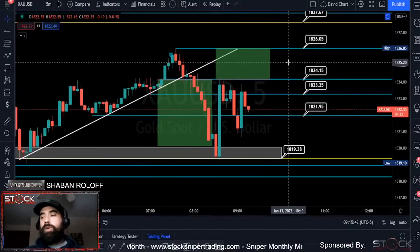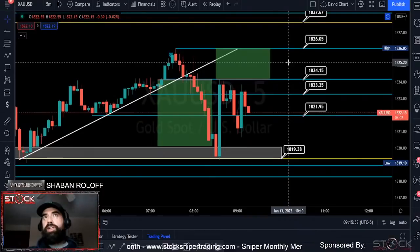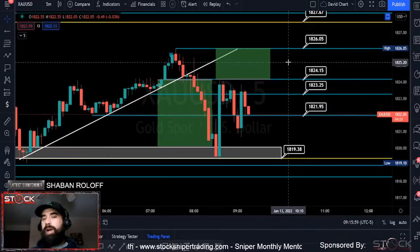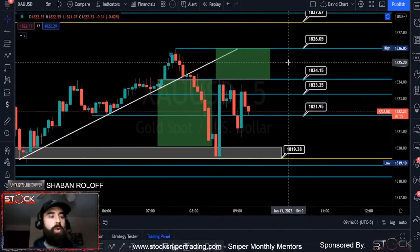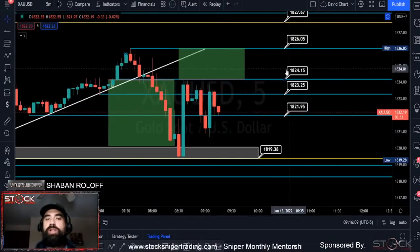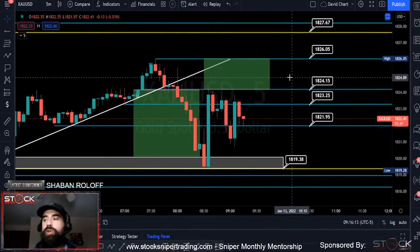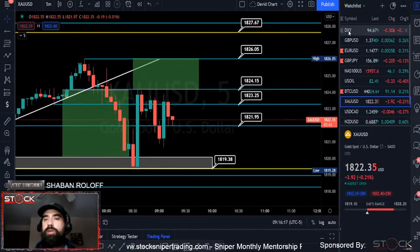Good question. Do I use bodies and wicks? I use both. A lot of the time, if I put a line on a body candle, I'll try to go back and replace it on a lower time frame with the wick. What do I mean by spread? That's something you guys are going to have to look up. If you don't know what spread means, that's a pretty important thing when trading. So just do a quick little Google search and go from there.